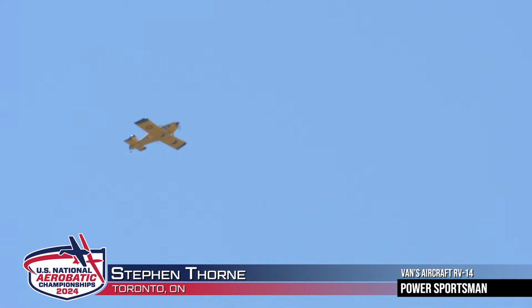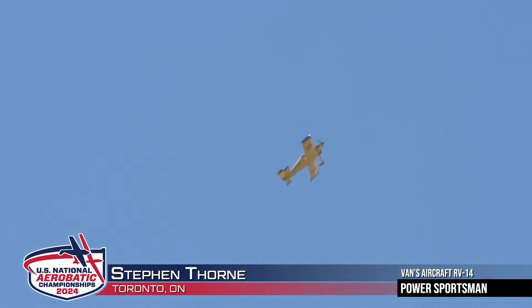So here we go. Stephen's in the box, and that beautiful RV-14 as he pulls to vertical. And looks like a P-loop, maybe. I don't have the sequence in front of me. It's hard to tell from here. Stephen's putting that 14 through its paces. There's a 45 line, setting himself up into the spin, and there's half, 1 1/4. Stephen did a 1 1/4 turn spin in that beautiful RV-14.